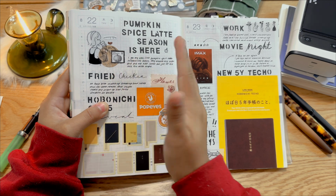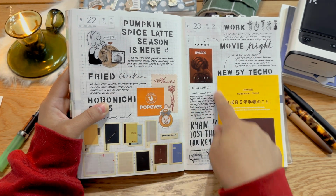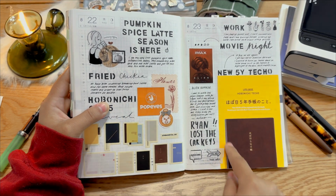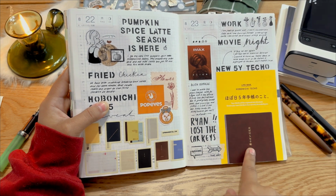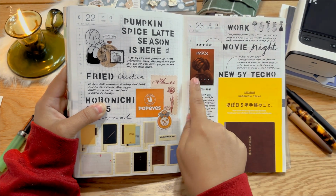But since I moved so many times this year, I have to go through so many books. So I just wanted to backfill really small, the highlight of the day, so I can just flip into one planner to see everything that happened in 1 year. So I got the 5-year Tesho. I'm still working on that one. And then we went to watch the movie. I already talked about the movie.